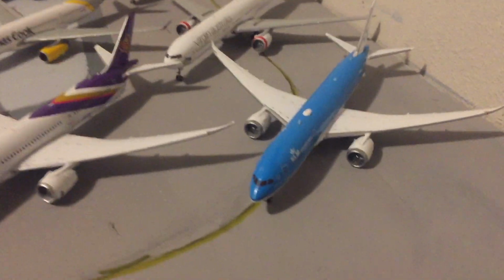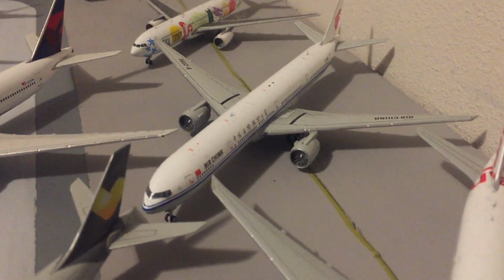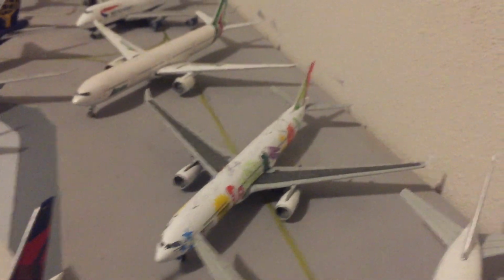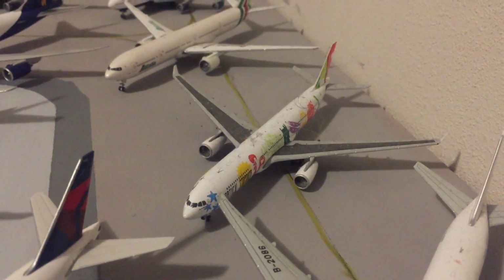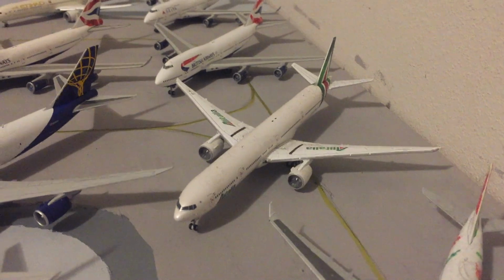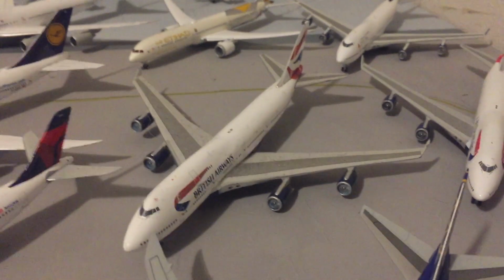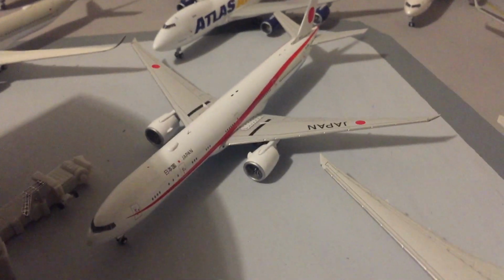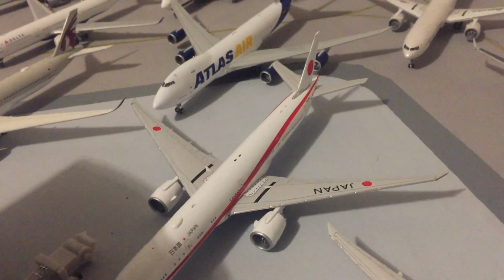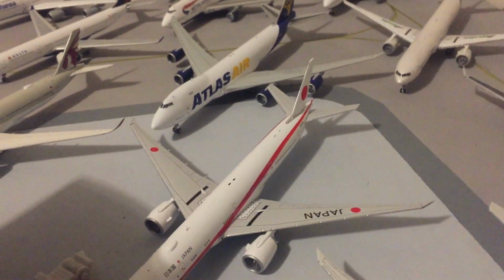Here we have a KLM 787-900, Virgin Australia 777-300, Air China 777-300, TAP, which is very dusty. That's why I pulled them all off, is to dust them. Oh, we have a TAP Portugal A330-300, Air Italia 777-300, British Airways 747-400, Delta 747-400, Etihad 787-1000, with the flaps down. British Airways 747-400, Atlas Air 747-800, the Japan Defense, I can't remember what the long name is, but it's the 777-300 to replace the 747-400 that they used to fly.